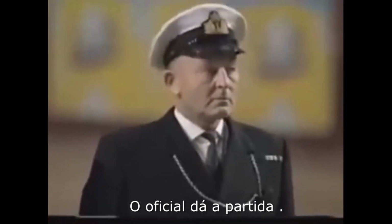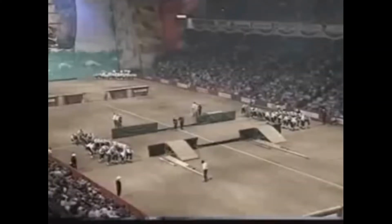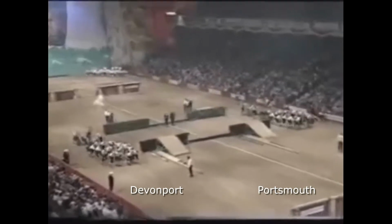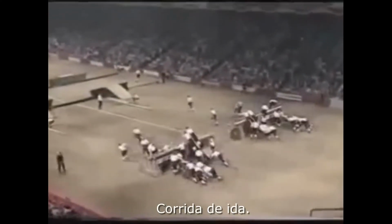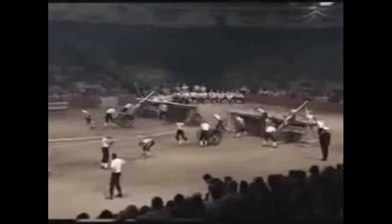Lieutenant Commander Ken Mathers lights the thunder flash to signal the start between Devonport near side and Portsmouth on the far side. Lieutenant Commander has ignited the thunder flash, the bugle calls. And away go the crews on the first stage of the run this afternoon. Now what's down at the wide road end, everything, men, guns, limbers, all go over the home walls.